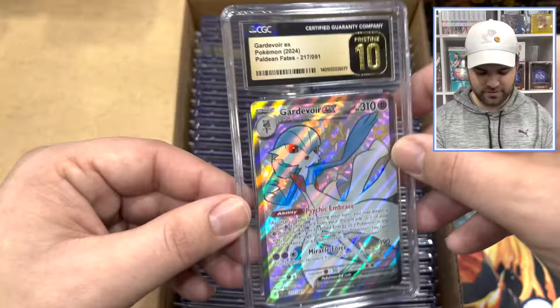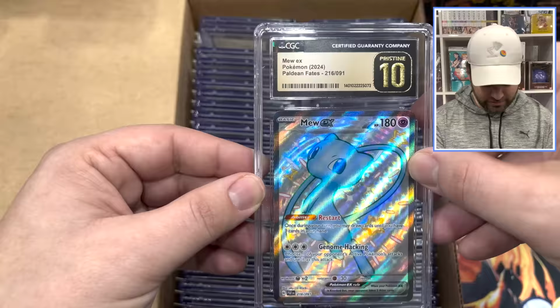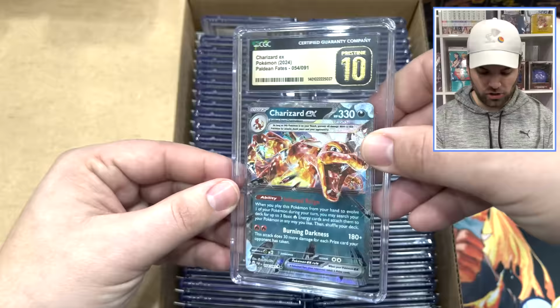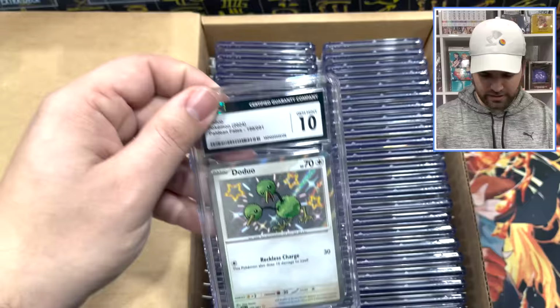Pristine Gardevoir. Mew! Oh, I did not know there was a Pristine Mew. Oh my goodness. Oh, they left this for a surprise. Shiny Mew Pristine, guys. That's a high value card right there. Charizard is back. Oh my goodness. Pristine Clive? That is a special rare Pristine, guys. This last box is just kind of crazy here, guys.